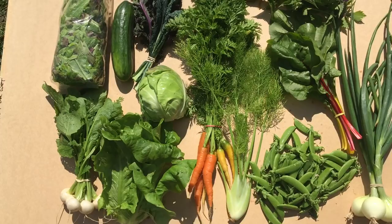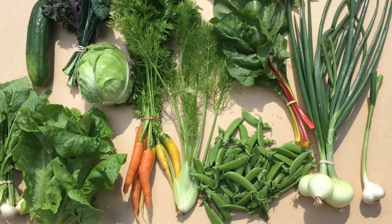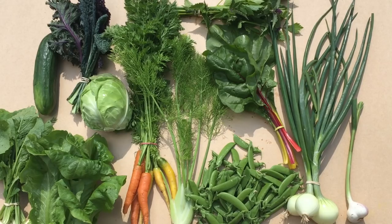That's a small share, that's a very generous small share, I think. That's very good value for money. And very happy that you guys are pumping out very beautiful boxes. We can take a look at the big box as well. Okay, this is the big box.